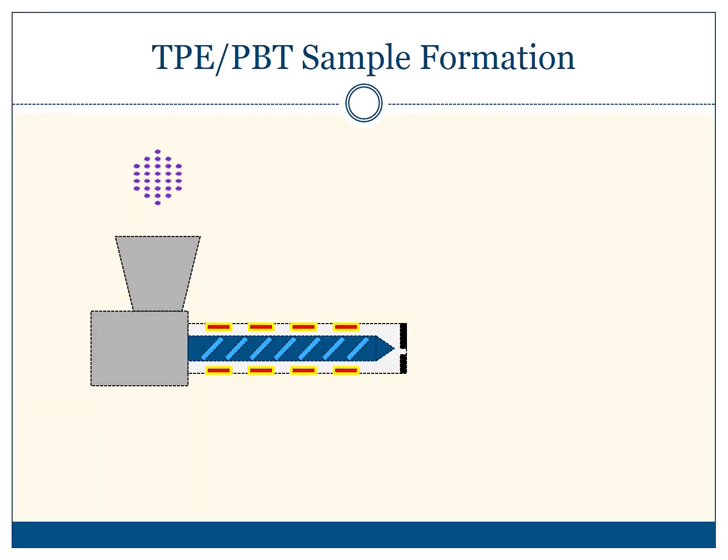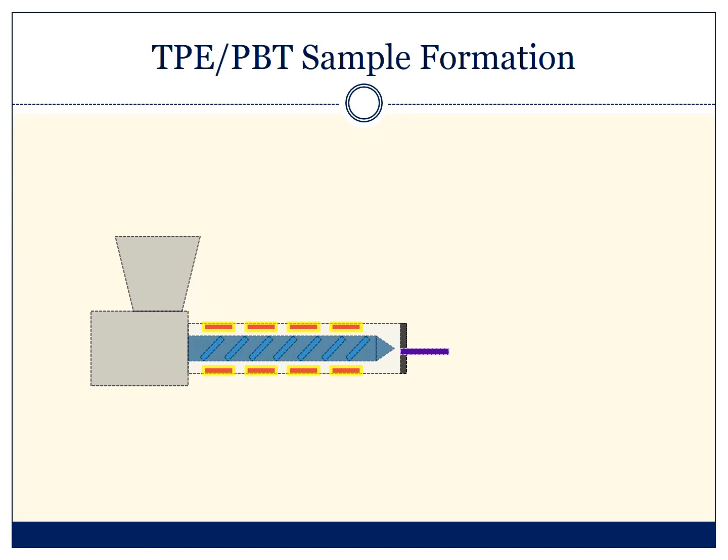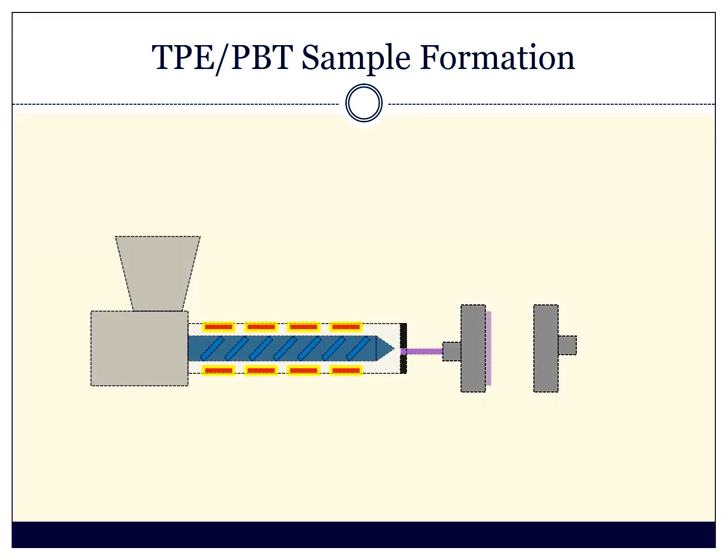Now the pellets have to be added to the injection molder. Once again, the pellets are added to the injection port and heated, but this time the extruded material is loaded onto a piston that has a template inside of it. The template is formed and it creates different shapes. The circle is used for cone calorimetry. The 1.2 millimeter thickness rectangle is used for the limiting oxygen index test, and the dog tag is used for tensile strength testing.